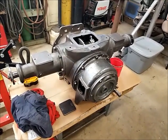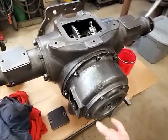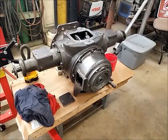We got pretty good progress. This is all together for good now, with the exception of this rear plate that's got to come off yet to put the main shaft in. So that's just on there. It's not sealed up yet.